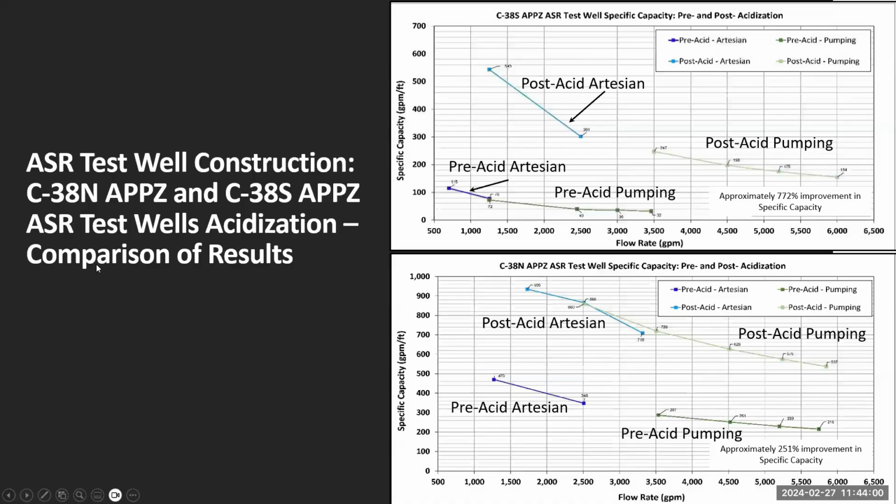So here's some of the results from our acidation. The first one here, and I can't see it because it's under this little header up here, but I think this one is the C38 South UFA well. But you can see the pre-acid specific capacity test that was done here. So we did a step drawdown test ahead of our acidation so we could measure the effectiveness of that acidation process. And you can see our specific capacity numbers running down through here.